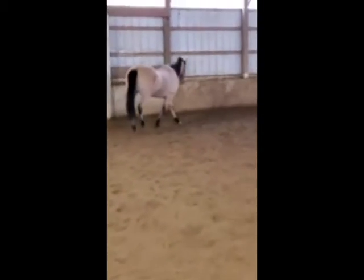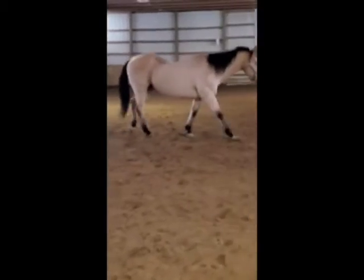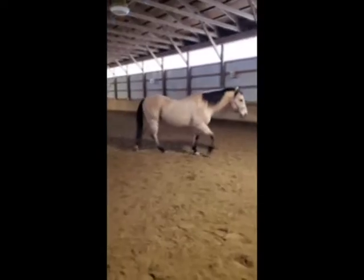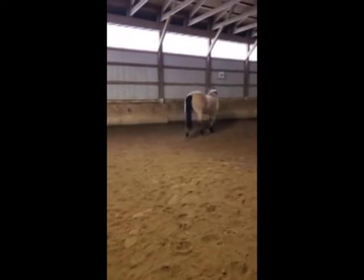And then they come in a lot of different colors. This color is called a buckskin. So you could see he's got a dark mane, that's the hair on his neck, a dark tail, dark, looks like socks, right, on his legs. And then his body is kind of blonde. So that's a buckskin.